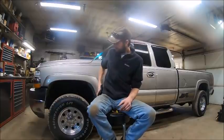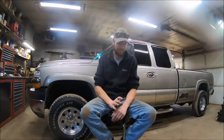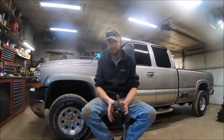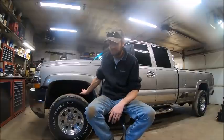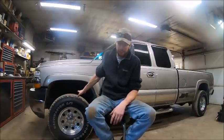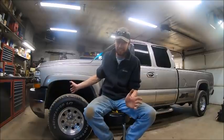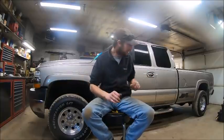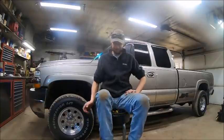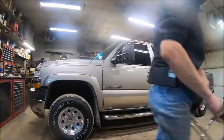So, the original owner was a cop. They said he drove it in the winter for about 2 years, but he had his police cruiser. So he said after that, it never got driven in the winter. So it's only ever seen winter 2 years in its life. And at that, it wasn't very much because he always had a cruiser. And then, like I say, after he just never drove it in the winter. So it hasn't seen winter since it was 2 years old. We'll take you around it here.